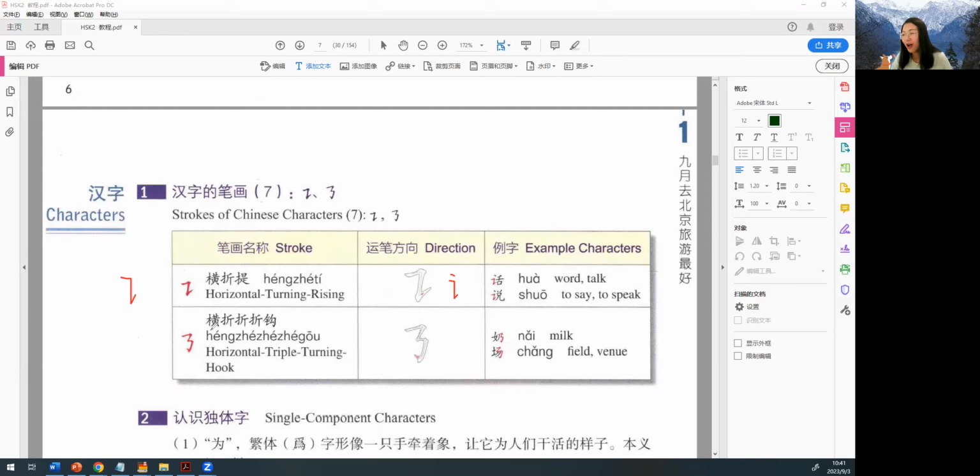And the second one, 横折折折钩. It just means you need to write it one time. So it will be like a B, but just do. It will be like this. There's no circle when we write this, 横折折折钩, just pay attention to make it straightforward. Yes. All right. So I need to erase this handwriting and continue.